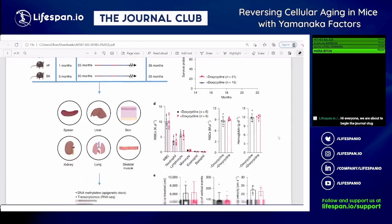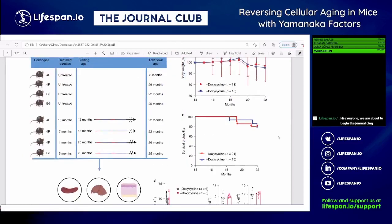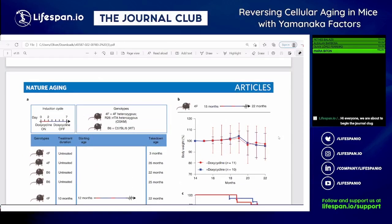So let's take a look at the data here. Figure 1. There's a couple of crucial things to keep in mind. When previous studies have been done with these OSKM mice, they used a long-term induction, and from an early age, I believe. I think these were constitutively transgenic mice that were producing OSKM factors. And these mice had problems. You had teratomas forming, so you had tumors and cancers.